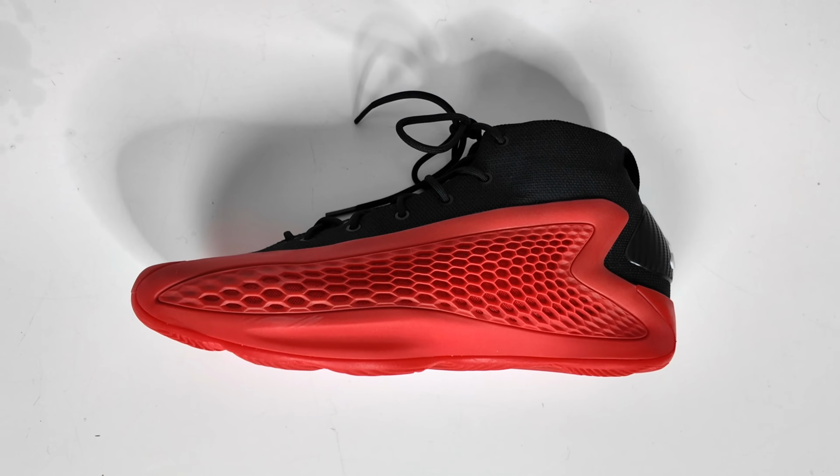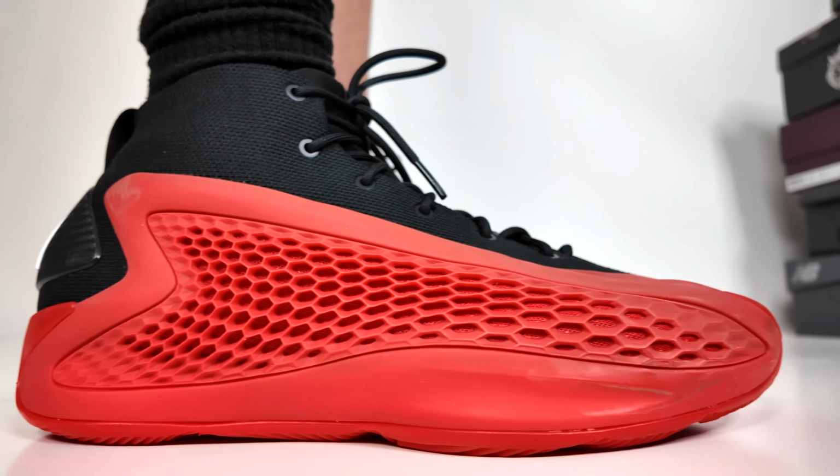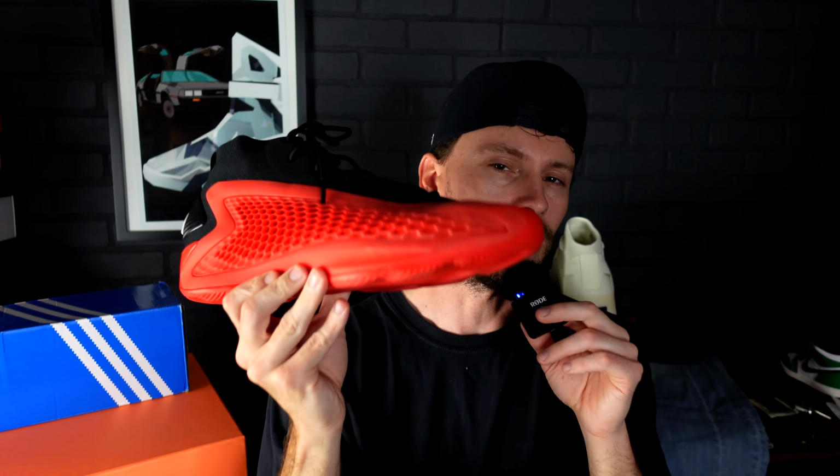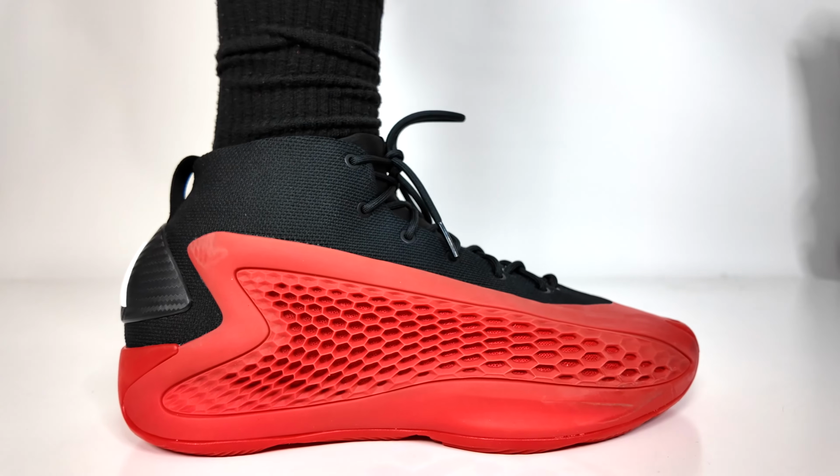I think it's pretty safe to say that the sneaker world has been waiting on this one for quite some time. This is the Adidas Anthony Edwards 1 in the Ruby Red colorway. Now, going back to when this initially released, this was the most anticipated signature initial release that we've seen in a very long time. I can't think of one off the top of my head that sneakerheads and basketball fans had this much anticipation behind it.